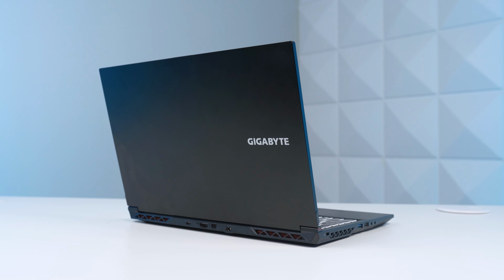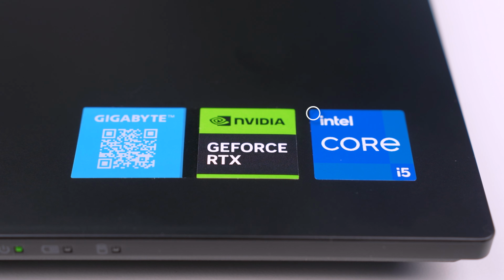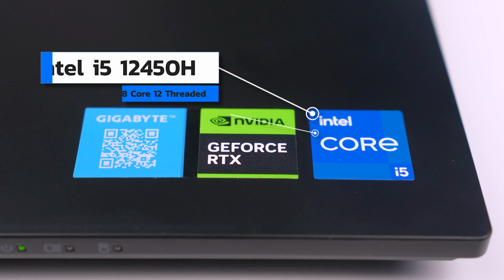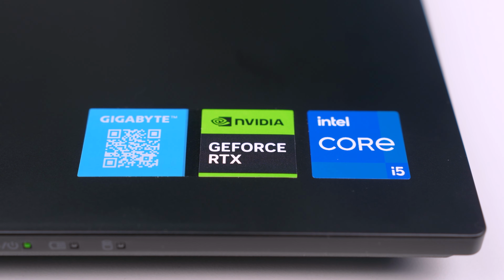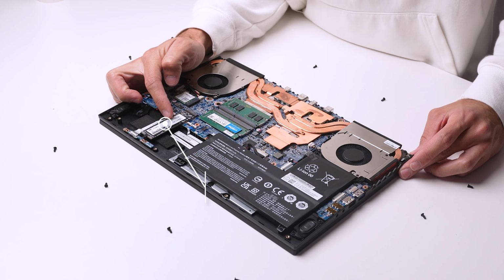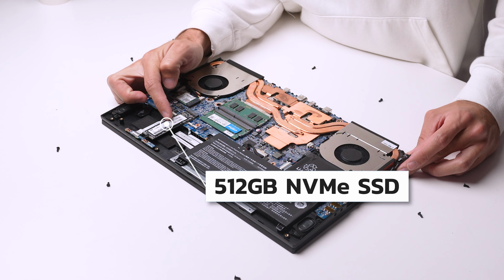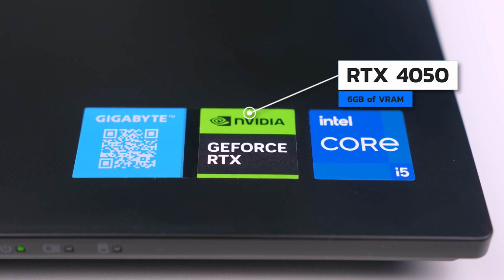All right, so let's look at the spec sheet first, and we're gonna make this quick because I know anyone can read the brochure. The CPU is an 8-core and 12-threaded Intel i5-12450H. That's 4 performance and 4 E-cores, mind you. There's also 16 gigabytes of DDR4 clocked at 3200 megahertz, a 512 gigabyte NVMe SSD, which is a big downfall, and then the GPU is an RTX 4050 with 6 gigabytes of VRAM. And yes, the RTX 4050 is a real thing, only in laptops for right now, but this does include DLSS 3, which we'll talk about in just a bit.